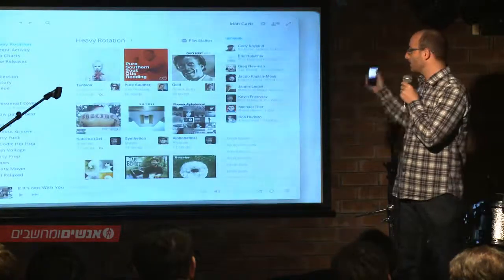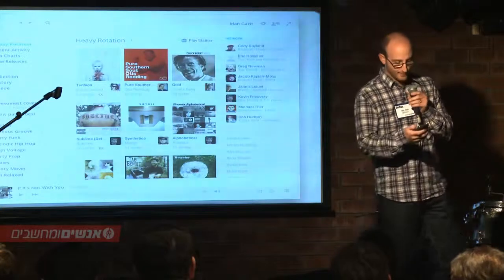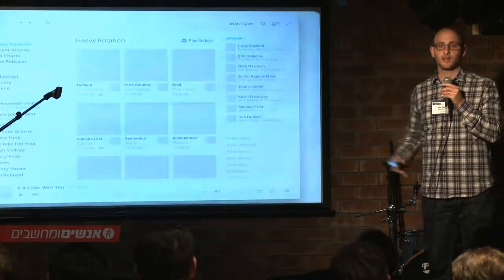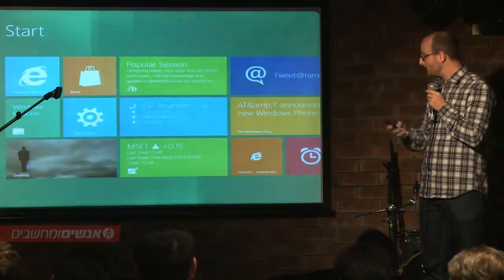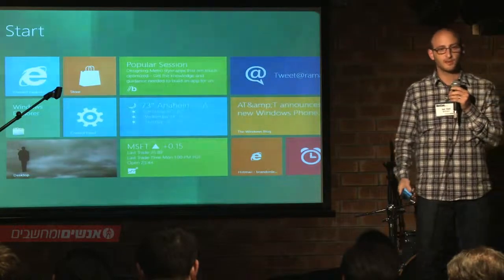Same thing for another product called Ardio. Ardio is like Spotify, but without shitty design. Yeah, so Ardio, another great product. Again, almost everything here has to do with type and contrast, emphasis and de-emphasis, taking type that's less important and making it dimmer. And of course, the big famous example is Microsoft's new Metro flat design language.